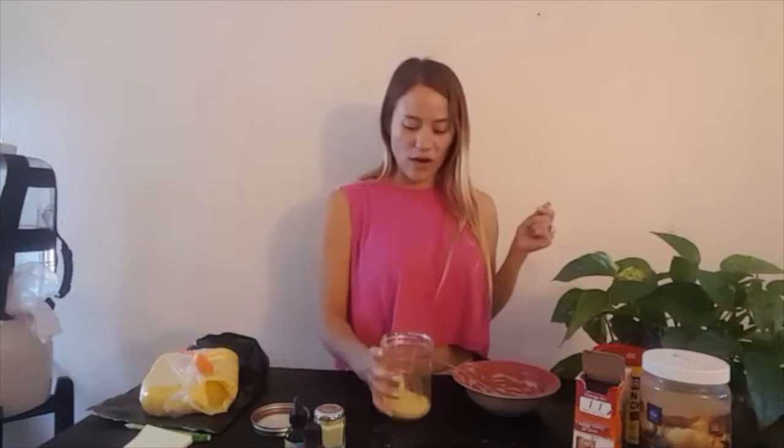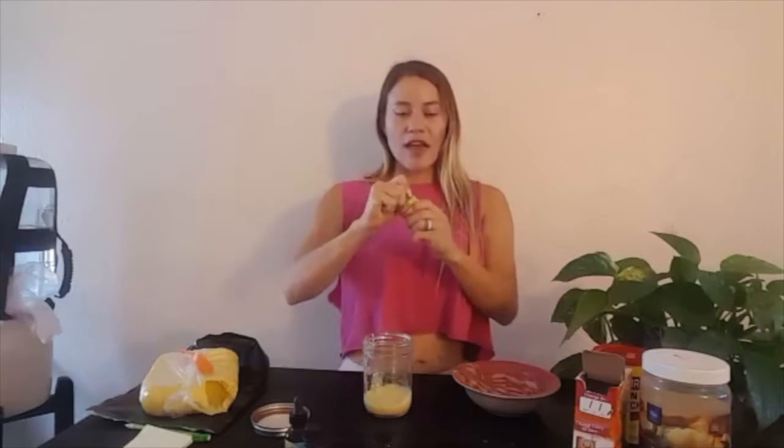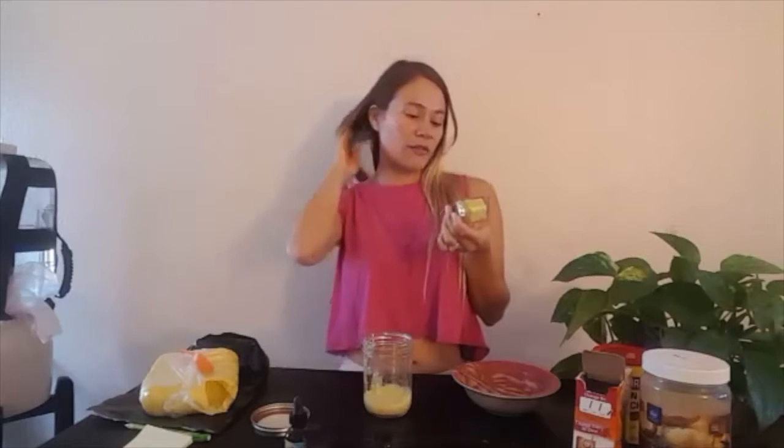And that's it, guys. You have 100% natural eczema balm. And if you want it to get hardened, you just have to stick it in the fridge for a couple minutes or an hour, and it will be completely hard, and you'll be able to rub it on really smoothly. You can see it in there. Really awesome and cool, and it is perfect for eczema. It helped my sister immediately. She stopped having an itchy scalp.